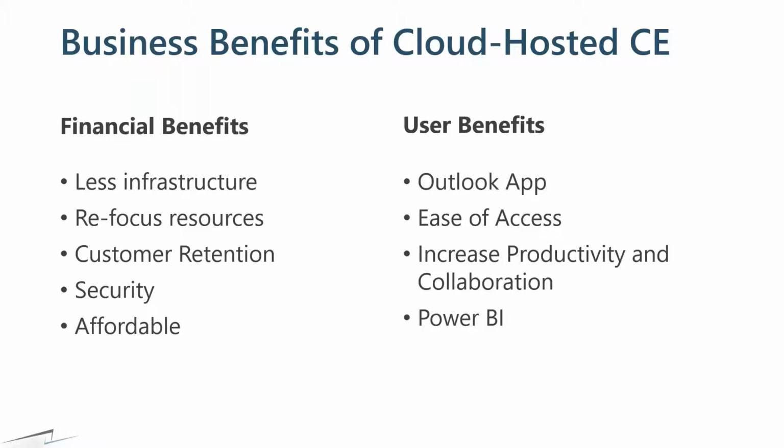And I think that all feeds back to the financial benefit that I talked about earlier with customer retention. So if your users are more productive and more collaborative, they should be helping to retain those customers. And the last one on my list here then for the user benefits is Power BI. With the online version, you have easy access for your users. By using connectors, you can pull in data from Power BI, and you can embed those Power BI dashboards that you might already have set up right into your CRM dashboards. And this can help make your CRM kind of a one-stop shop for all the data that you need to manage all of your customer information.